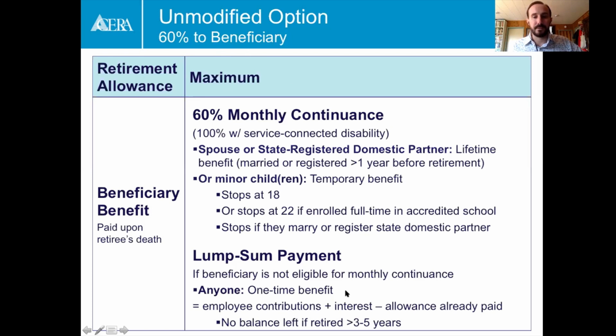So I was telling you all earlier during the break that if you select the unmodified option, you're going to get all your money back within the first 3 to 5 years of retirement. So everything you paid into the system over your entire career, plus all the interest that you've earned, you're going to get that all back within the first 3 to 5 years of retirement. So that's the good news. The bad news is that if you have a lump sum beneficiary in this, there's not going to be a balance left for them after the first 3 to 5 years because we've already paid you out all of your employee contributions and interest. But it's still good news for you because, like I was saying earlier, everything after that 3 to 5 years for you is pure profit.